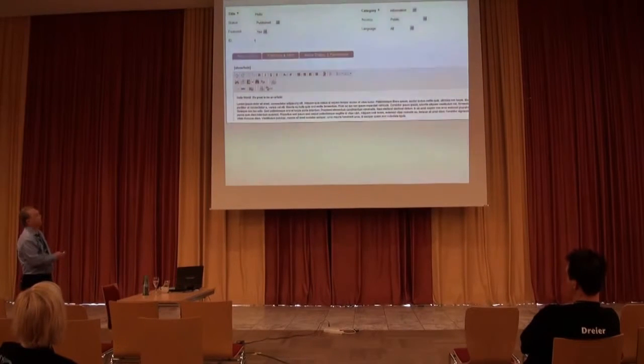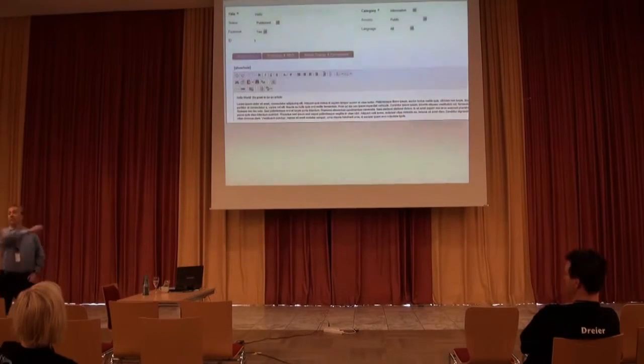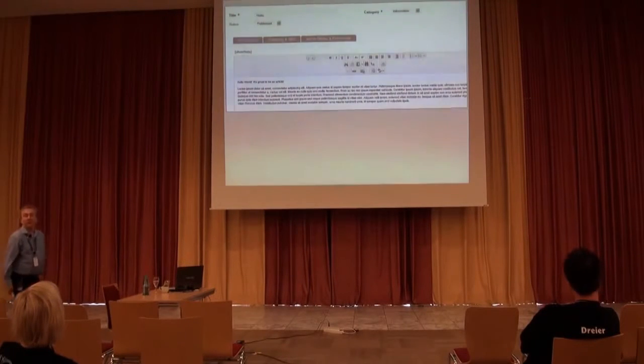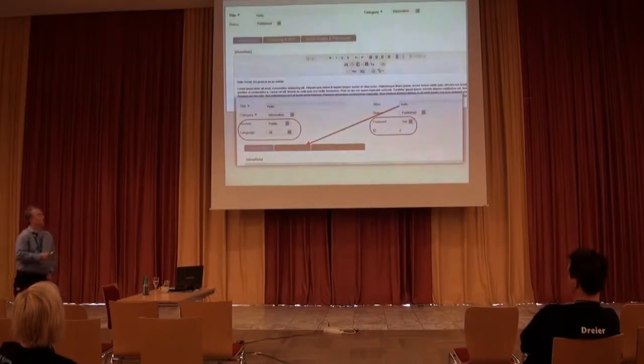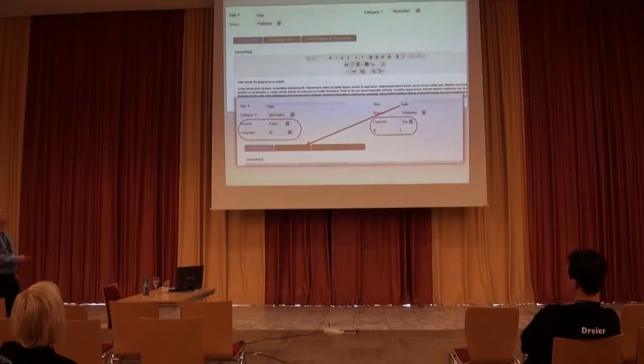So for the article, it's rather simple. And I still said, I can do better. So I came up with this. Basically the title, the category, and the status. And what I've done is I've moved the alias down to the SEO tab because you want to set the alias to have a usable keyword.